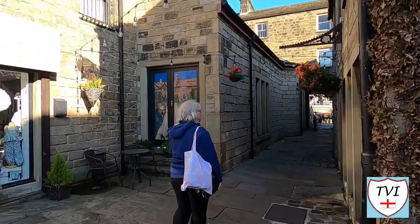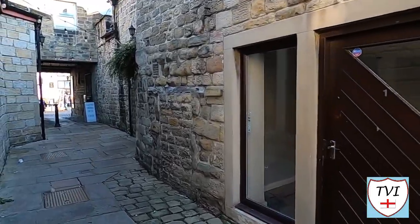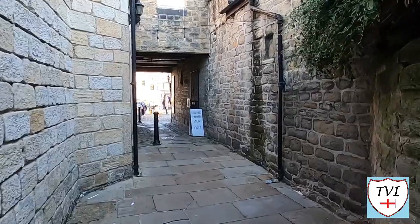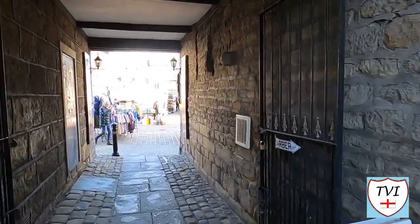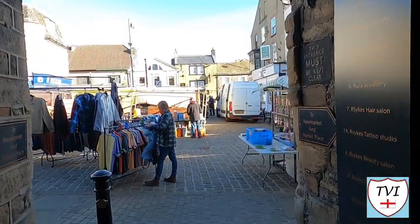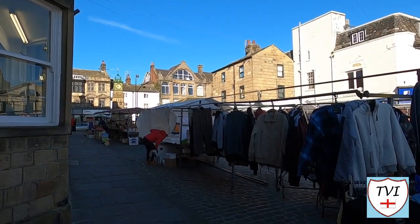So, empty shops, so if you're looking for somewhere to come and trade. It's always bad to see empty shops, but then again, I see it mainly as an opportunity. So we're heading into the market, and seeing as this is a Saturday, it is a market day. So let's see what we've got on the market today. Here we go. It's not a very big marketplace, but it's worth having a look, I think.